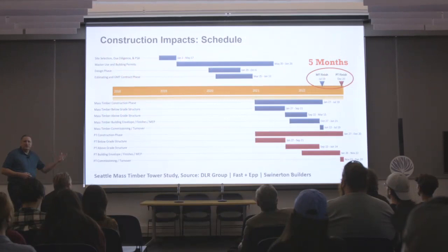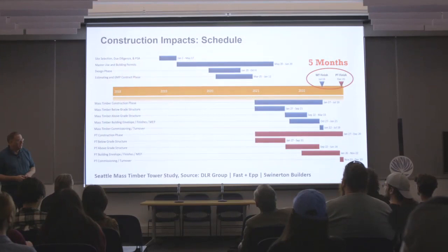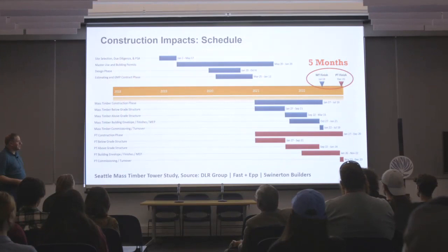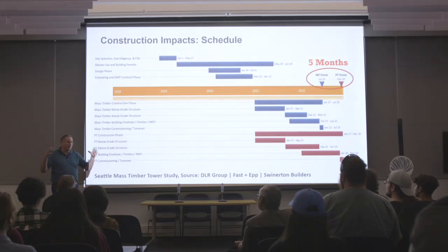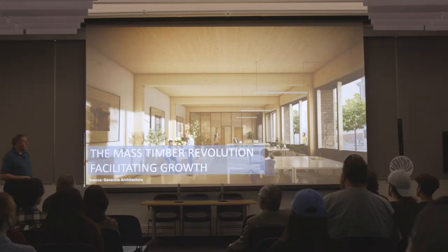The other thing that's great about it is when you start to get into decent sized projects, it is so much faster to put together. This is a project where they did a comparison of a post-tension concrete versus a mass timber project. It was about 5 months less schedule for, I believe, a 12-story building. If you're an owner and you want to shave 5 months off of your construction schedule, you're saving 5 months of money is what you're basically doing. And so that's another big advantage of mass timber.